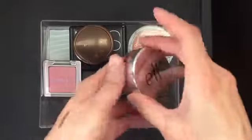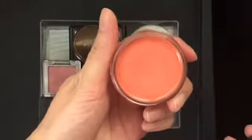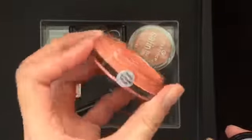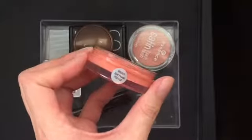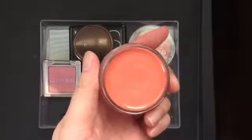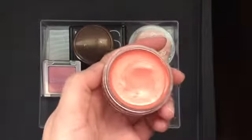But I did bring in 2 new blushes. Well, this e.l.f. blush I've had before. This is a cream blush, and this is in the shade Soft Peach. I got this from TJ Maxx, I think for maybe $2 or so, but I have seen it at Ulta for $4, and I love this peach blush.